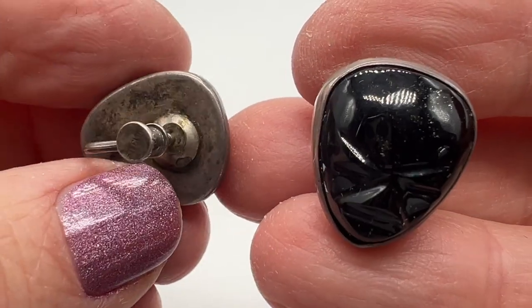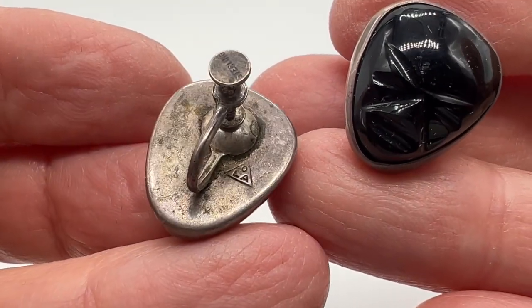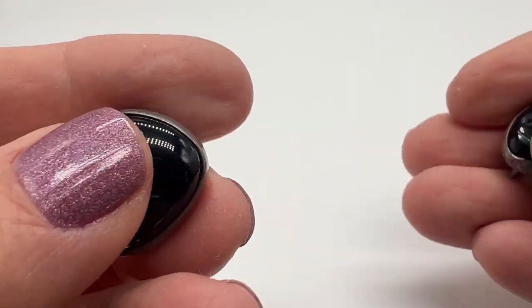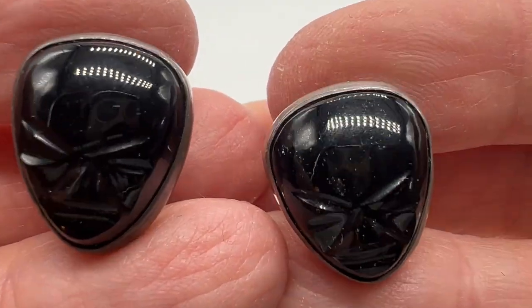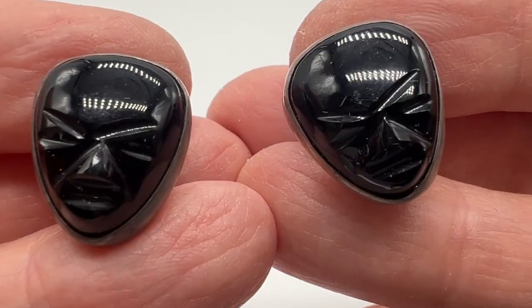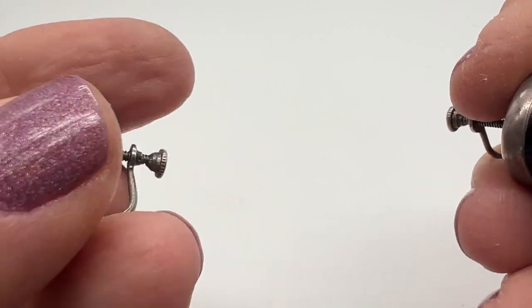I don't know who this designer is. They say, I think that says OLA. I got these as part of a bigger earring collection. I think these may be from the 40s. I love the faces. Look at the flecks in there, huh? I don't know what kind of stone that is. They're screwbacks.